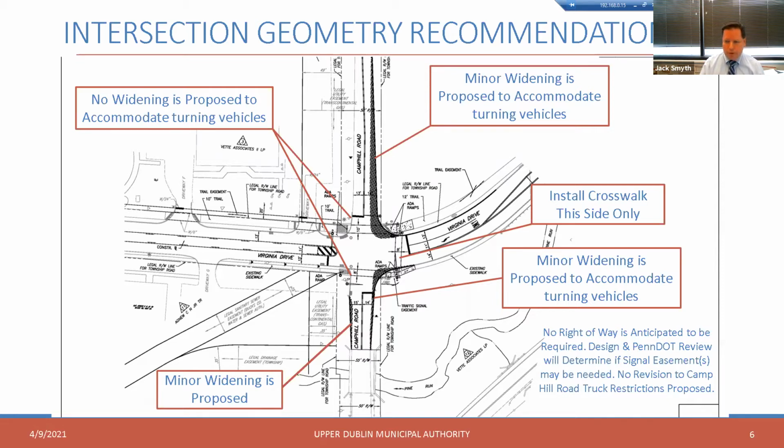Lastly, bottom right, there's a note. We've gone under the assumption that no right-of-way is anticipated to be required. Through the review with PennDOT, we'll determine where signal easements will be needed. I do believe we will need at least one, which will be on the lower right corner, that's where we would put the controller cabinet. Right now, it's a pretty open little area, which is nice for accessibility. And the other part of this is that we're going under the assumption that no revision to the Camp Hill Road truck weight restrictions would be needed. And we'll get into that.